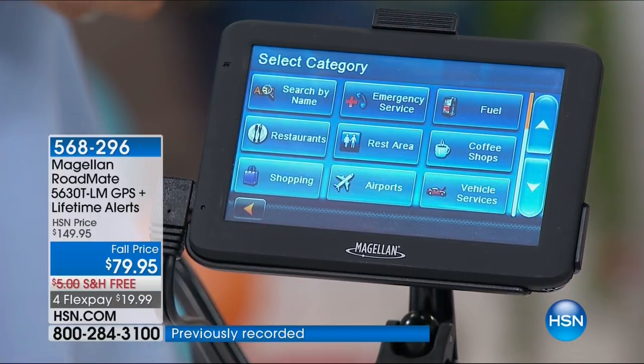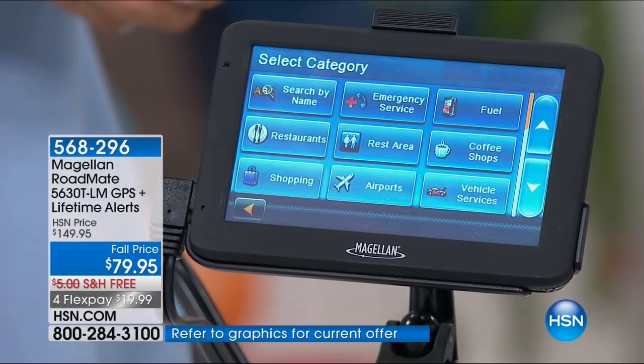For the lowest price in the country, you can get this model home and be a more efficient driver, save time, save money on gas, and never worry about getting lost again. We have not shown this once, and already almost 300 of them were ordered just from customers who've never shopped at HSN, looking for Magellan quality.